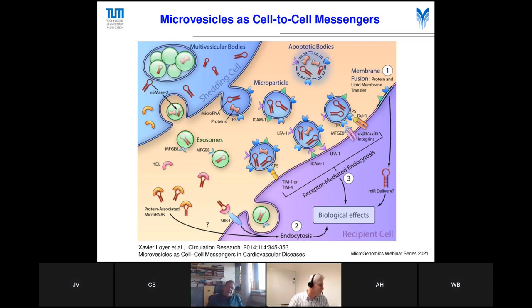And here you have the transmission process from a shedding cell where you have multivesicular bodies which are covering the exosomes, and then these multivesicular bodies fuse with the membrane, and the exosome can travel throughout the bloodstream to so-called recipient cells, and they can signal in different ways. Either they have an endocytosis of these exosomes, or the surface protein of this exosome is binding to a receptor, causing receptor-mediated endocytosis, or is binding to this recipient cell, or they just fuse with these cells.